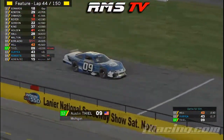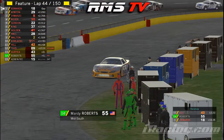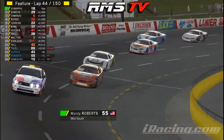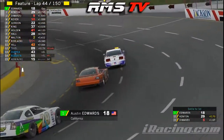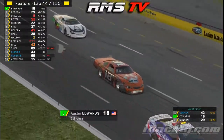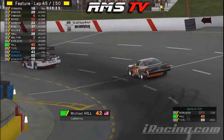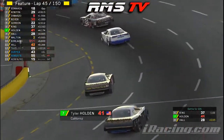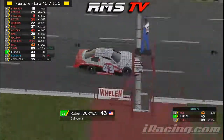Now he makes his way on the pit road. Marty Roberts is already there. Meanwhile, Austin Edwards, now your leader. We're close to 1/3 of the way through this race. There goes, who was that there? I just saw go by. Was that the 42? No, that was somebody else. Wasn't the 41? Maybe it was there. Oh, it was the 43. That's who it was, yeah. Robert Duryea.